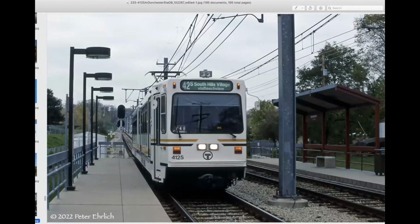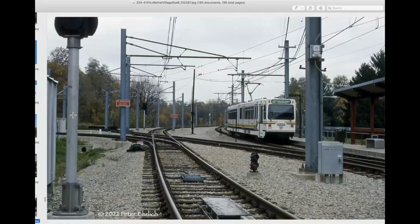This is Bethel Village Station. Here's the junction where the Drake Line comes in from the left and the South Hill Village line continues to the right.